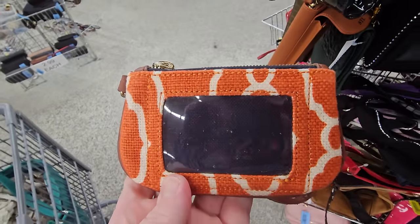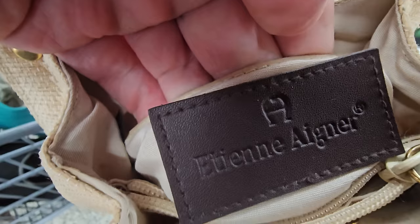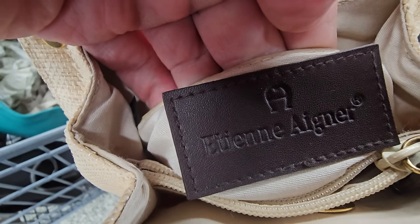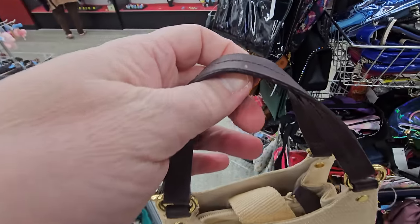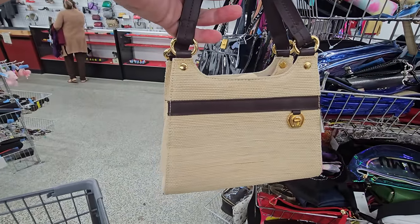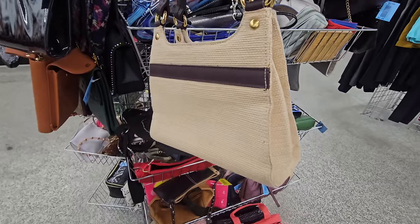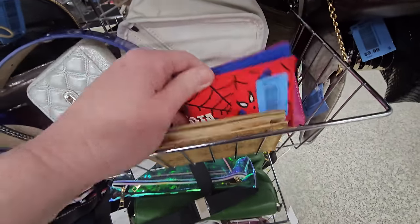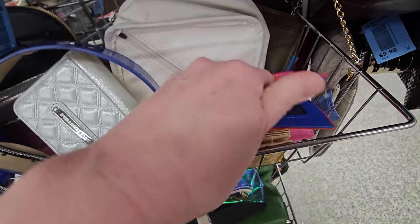Spotted this right around the corner. Cute little Spartina ID bag. There's the back of it. So that's a really cute little bag right there. Look at that. I think we're gonna get that one. I know there are some people out there that are fans of this brand. It's in good condition. A little Spider-Man wallet.